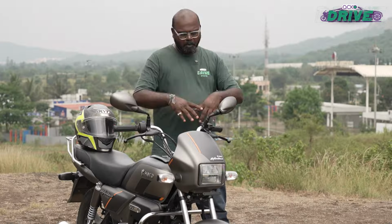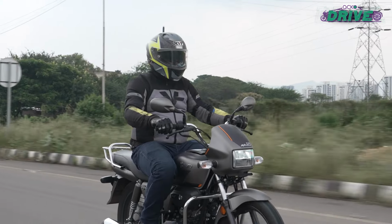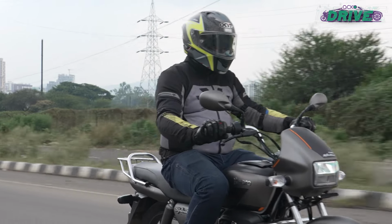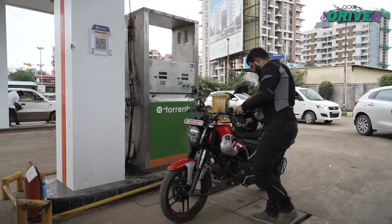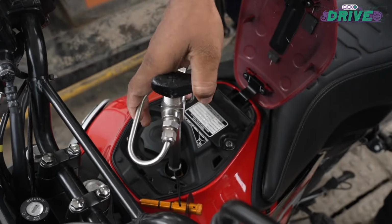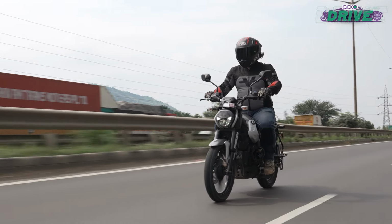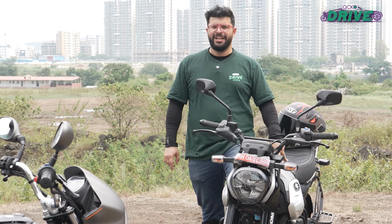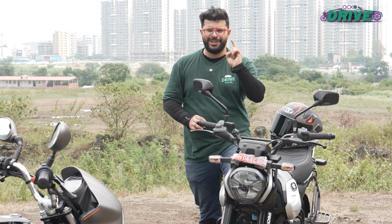So overall, I still think the Splendor has the edge because it is the template of a commuter. It still offers you a great amount of value. The Freedom makes sense for someone who has a CNG pump nearby because the running cost will be less. Again, if you are willing to spend that extra money, and a CNG pump is available. You also need to keep in mind that every 2 years, recertification of the tank is necessary. Even though that might be a very nominal cost, it is a cost that you will have to factor in.